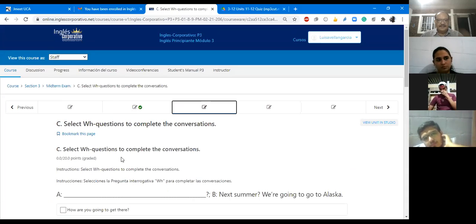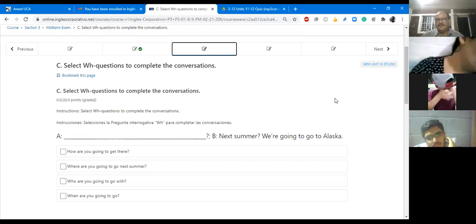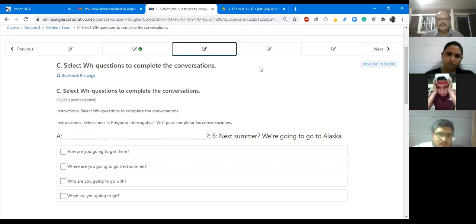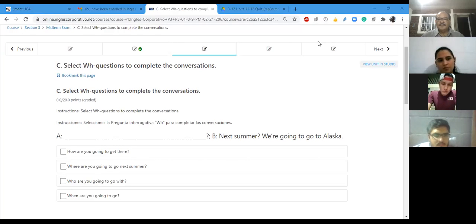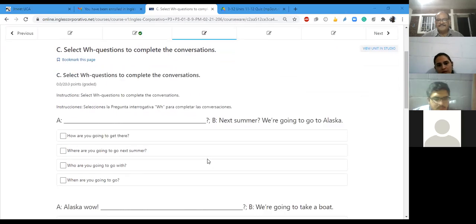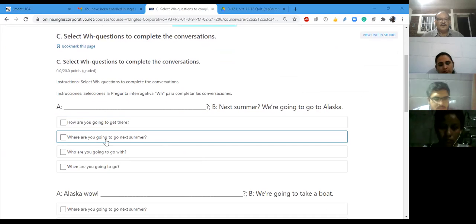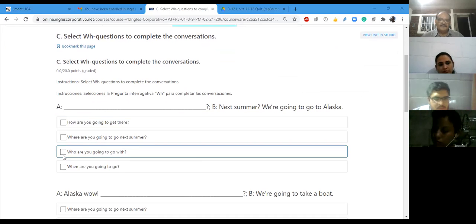Then we have select WH questions to complete the conversations. Here, the strategy is very similar, right? It says WH question. You have to check the answer, right? Next summer, we're going to go to Alaska. Then what could it be? How are you going to get there? Where are you going to go next summer? The second one, right?